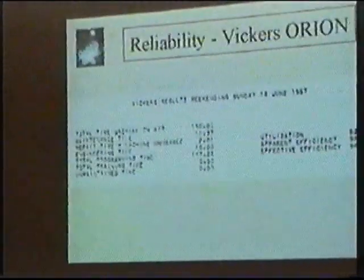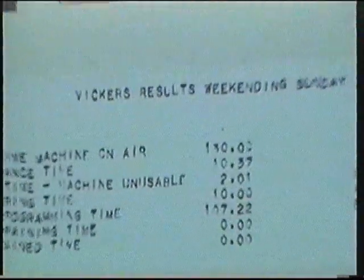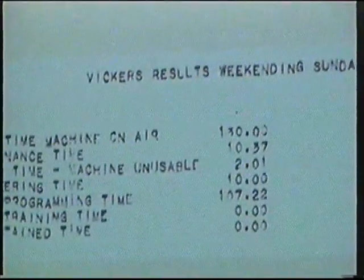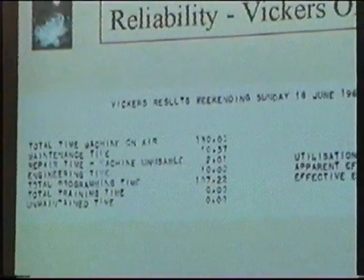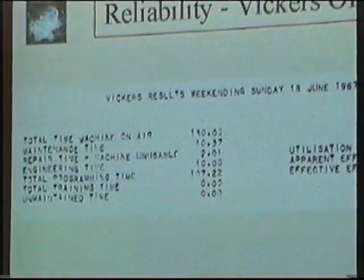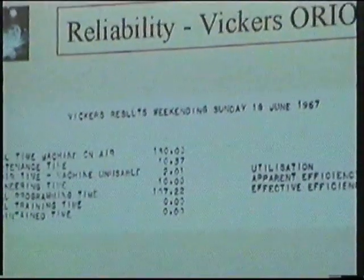Right, now reliability. This is a little printout from the Vickers machine, one of the later machines, 1967. Note the kind of quality of printing that you got off a 665 printer. It's an assessment of the week's results for that week in June, and the relevant number is this, 96% efficient. That's to say, of the available time to the user, about 4% of the time was spent in repairing and fault finding and so on. Not bad for 1967, but not good either.